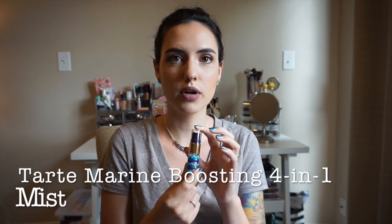It is a light coverage. I like light to medium coverage, so that's probably why I don't mind that. But that's the biggest criticism, is there's not a lot of coverage from this, but that's actually something that I like and I look for in a foundation. So been loving this.